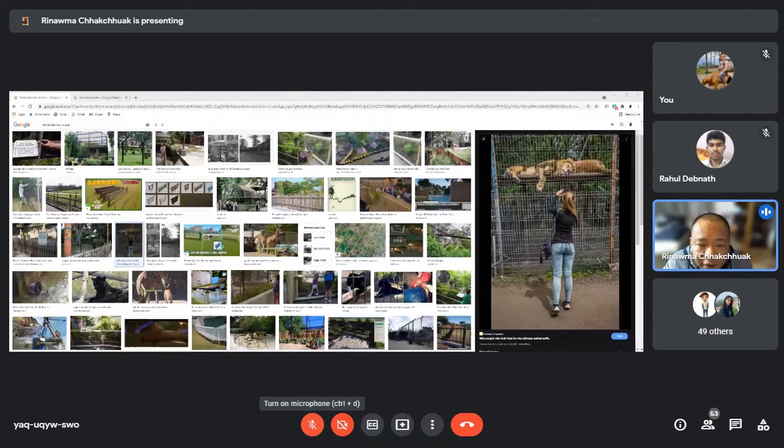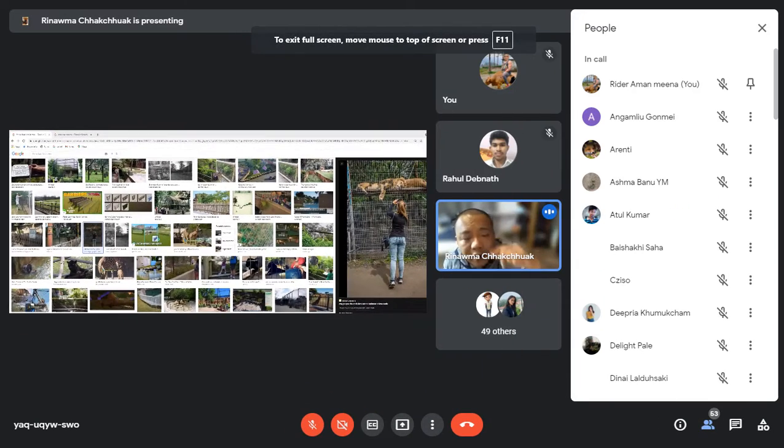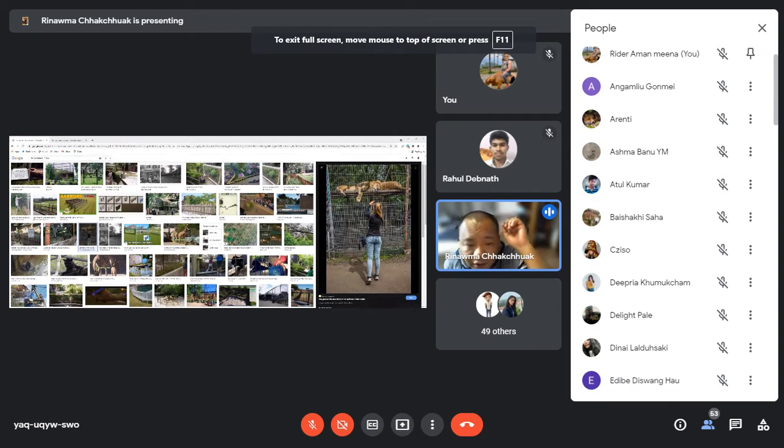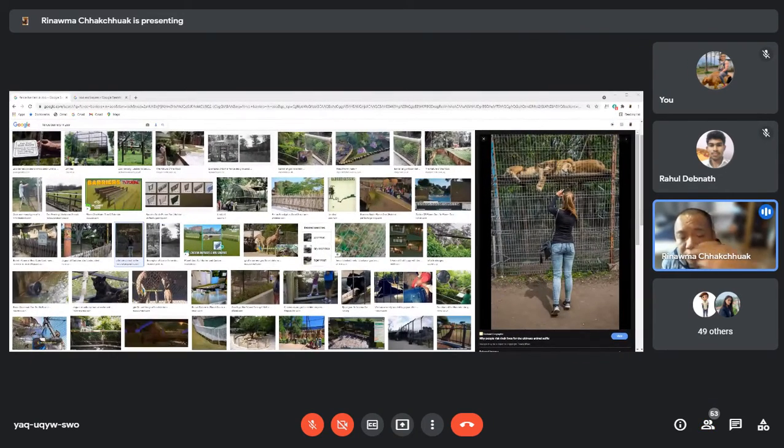Now, this is a fence barrier, okay? This will be in a different place. This will most probably be in a park. It won't actually be in a zoo, because behind the fence would be a large area where they can be in their natural free zone, or their feeding is provided in such a way.